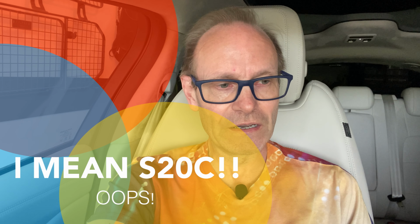Depending on what version you're updating from, it might be a different size for you, but if you're updating from S21C, then it should be a 43 meg update. Takes about 20 to 25 minutes to download and then about another 5 minutes to install. So the whole process, as I say, is about 30 minutes.